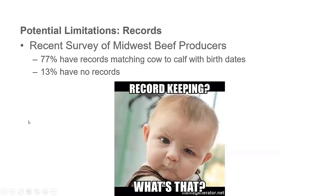In a recent survey of Midwest beef producers, 77% have records matching cow to calf with birth dates. That's really good, as opposed to 13% with no records. That permanent identification, linking that cow back to that calf, and knowing what sire, can all be valuable information in a more intricate marketing system.